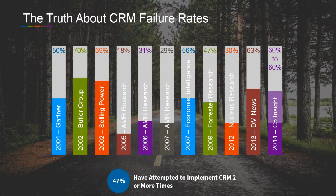So here are some of the failure statistics from studies conducted across the past 14 years. Our own research showed 30% at the bare minimum to 60% on the high end, depending on what your definition of failure is. Of course, that can be varied and unclear. Some consider a failure a system that few, if any, use, while others think it means scrapping a system and moving on entirely, either to a different platform or to nothing at all. Another example of failure came out of the 2012 Nucleus research, and it focused on showing the ROI. Footnoted that 30% of participants failed to produce any return, and that was the definition of failure.